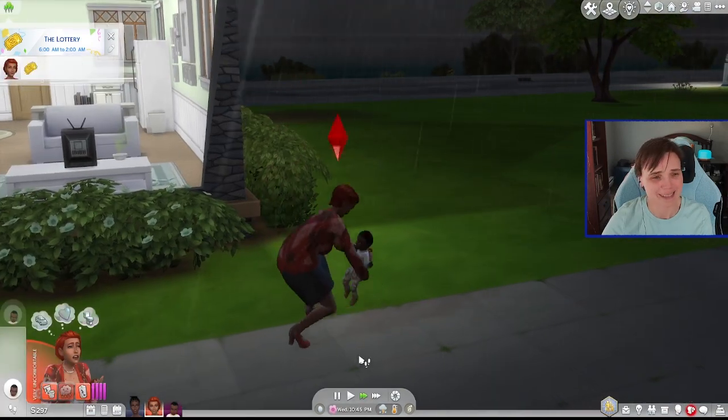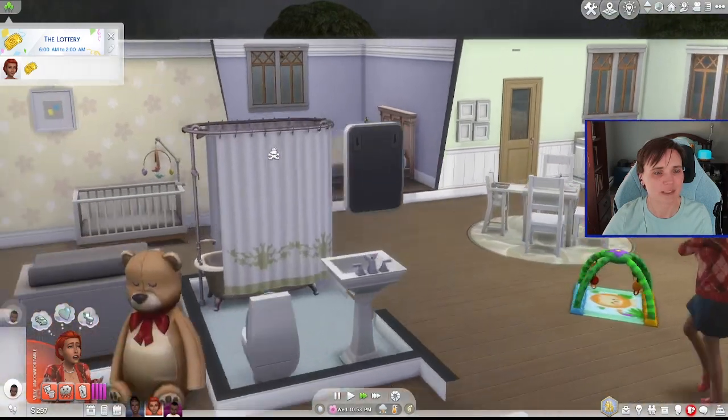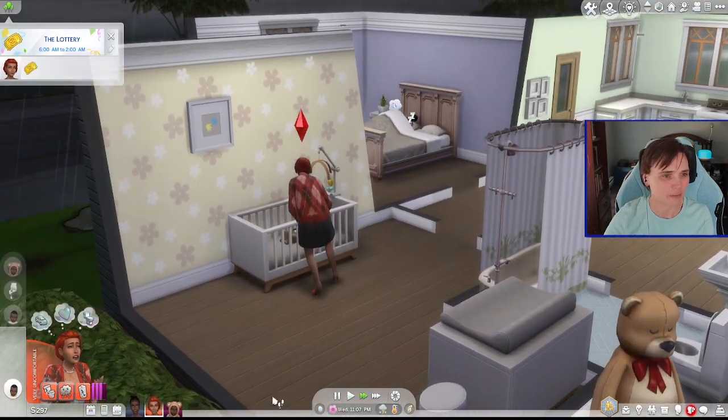She's gonna pee herself. Okay, we got it. We got him. Alright, let's get him in. Why is Lilith here? We don't need a vampire. Okay, Caroline, quickly go to the bathroom. Go to the bathroom, quick.